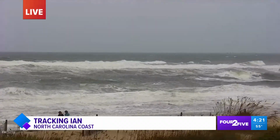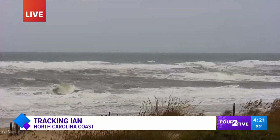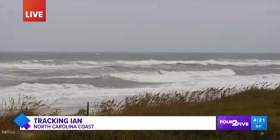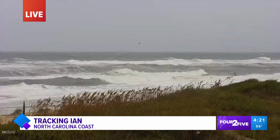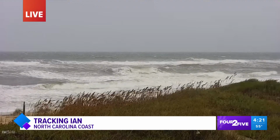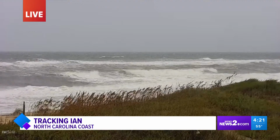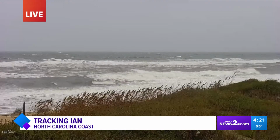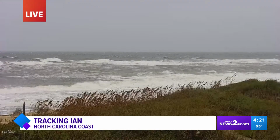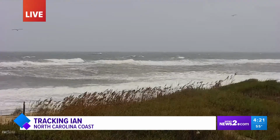Tim, thanks. Let's get another live look at some conditions out there. Tim has been telling us about how huge this storm is, kind of from one end to the other. This is a live picture off of Nags Head right now. As you know, Nags Head is one of the outermost points of the Outer Banks, hundreds of miles from the eye of this storm, and the waves are really kicking up in that area. We should expect this to continue for a while. We'll be right back.